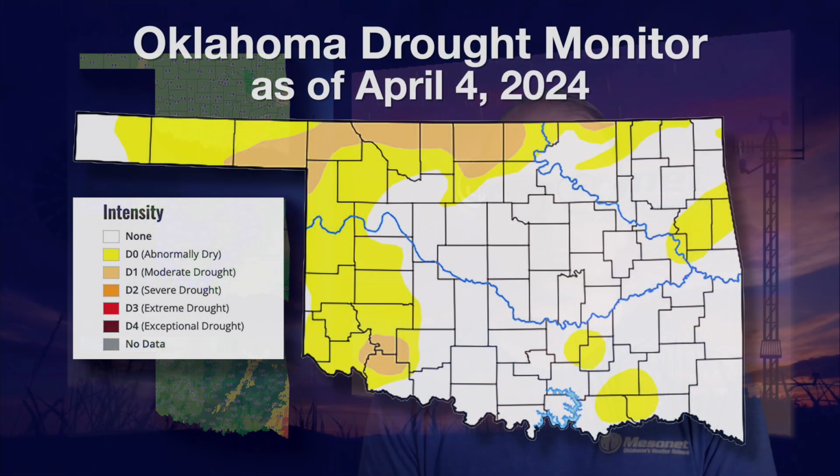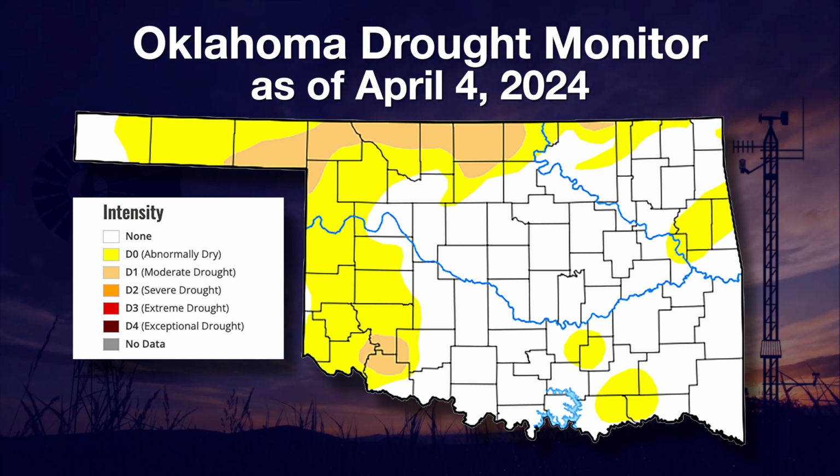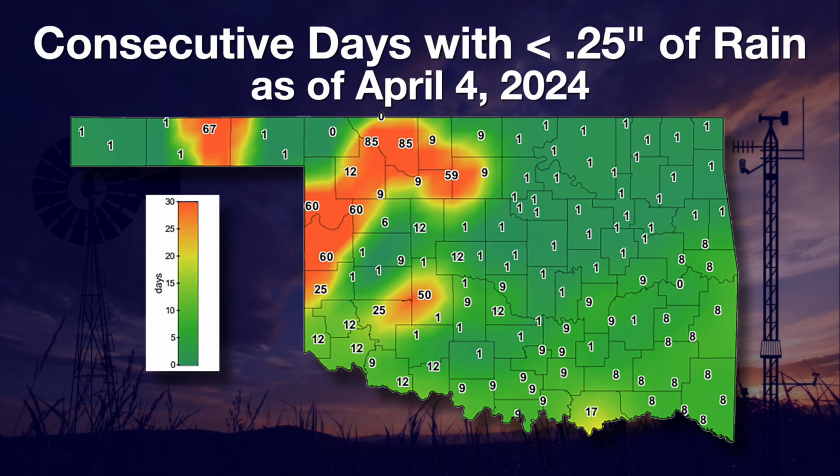Let's take a look. Unfortunately, we have a lot more of that yellow color across western and northern Oklahoma. We basically filled in a lot of the holes along our border regions with Texas and Kansas. So even though we did get some rainfall, those areas of abnormally dry conditions are headed towards drought without a little bit more moisture. So those rains did reset some of the areas on this map.